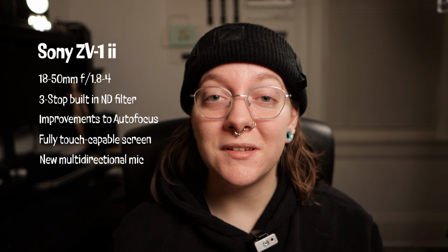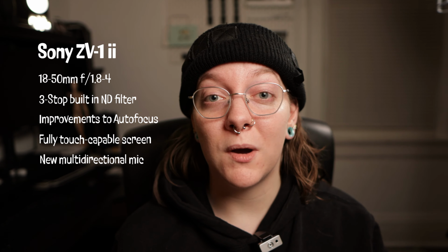If you're only really interested in using the widest end of the focal range, the ZV-E10 Mark II gives you a lot of really good improvements over the ZV-E10, as well as giving you that wider field of view at the widest end. But if you do want to use the full breadth of the zoom lens, I think personally the ZV-E10 has a better lens with built-in optical steady shot, if you're willing to compromise on some of the upgrades that you will lose out on if you choose the ZV-1 over the ZV-1 Mark II.